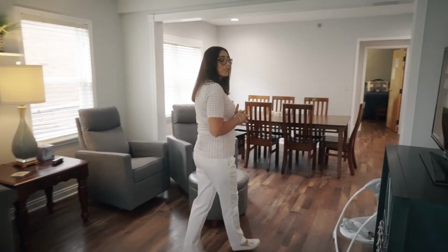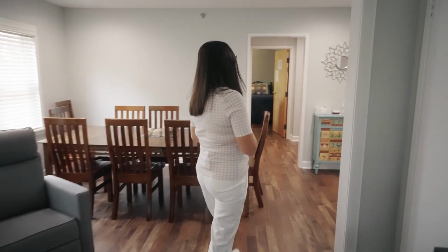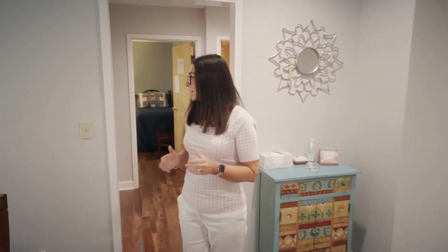Okay, you may notice it's a little quiet. Our residents are all out doing what they're supposed to be doing. They're either at work or they're at school right now. So now I'm going to take you into our house mom room.